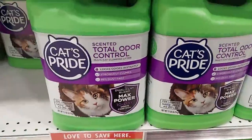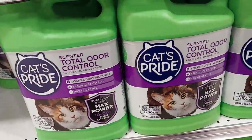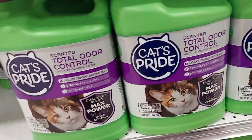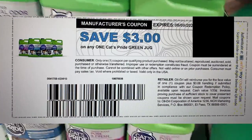Okay, Cat's Pride cat litter. The 15 or 10 pound jugs are on sale BOGO at $9.99. There are $3 coupons that are printable.